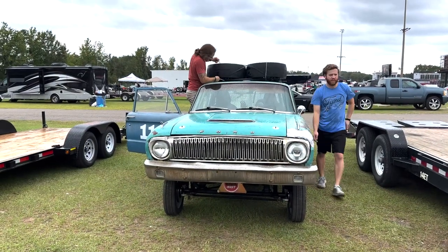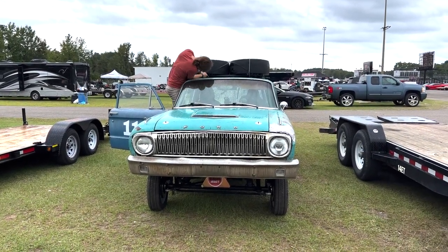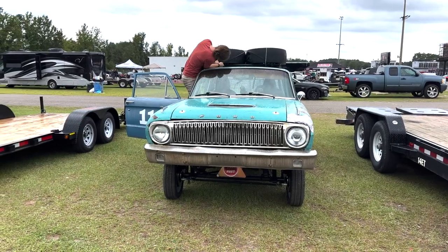We did run into a slight problem, but we got it figured out. We're getting ready to go through inspection. Well, we will have it figured out. We haven't got it figured out yet.